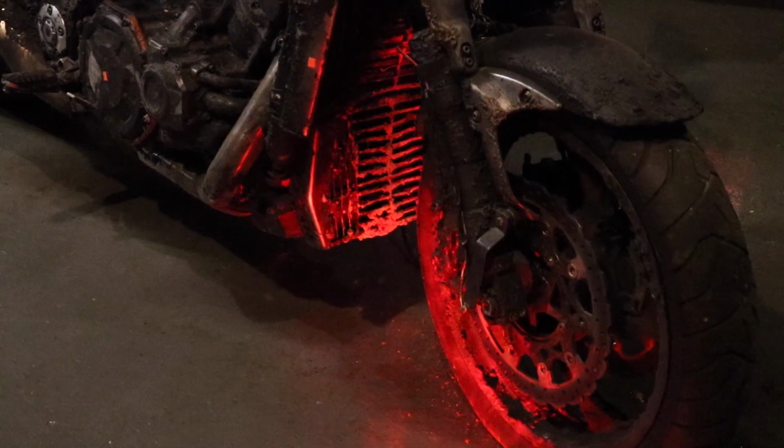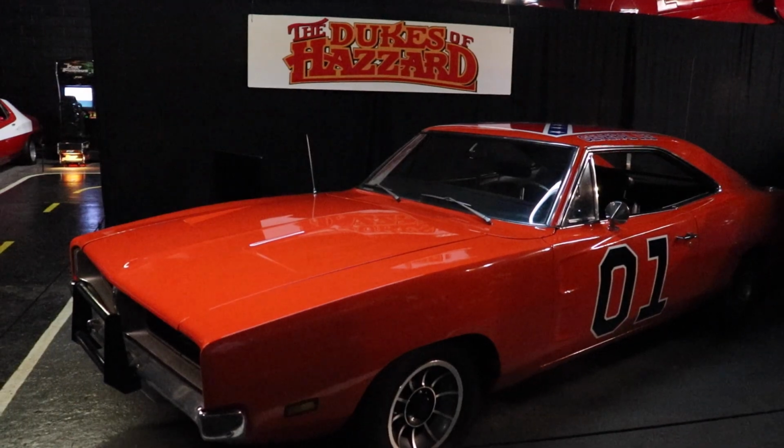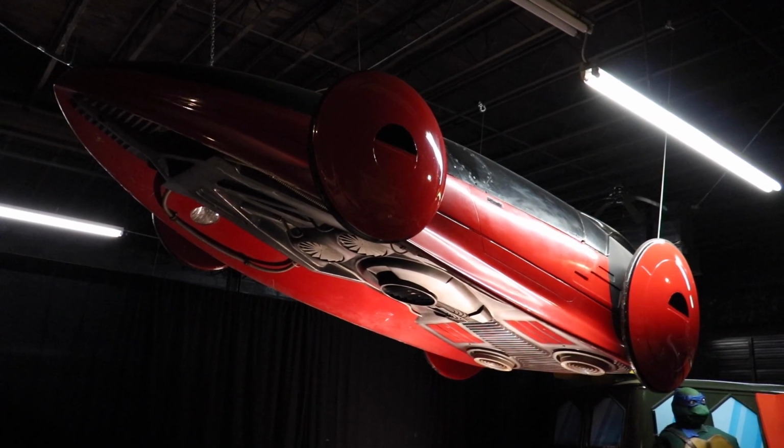What made you get into this type of business? Growing up in the 80s, every show had a car in it. A-Team, Dukes of Hazzard, Knight Rider, Starsky and Hutch. The cars were as big as the actors. I asked Rusty how many people actually visit his car museum.